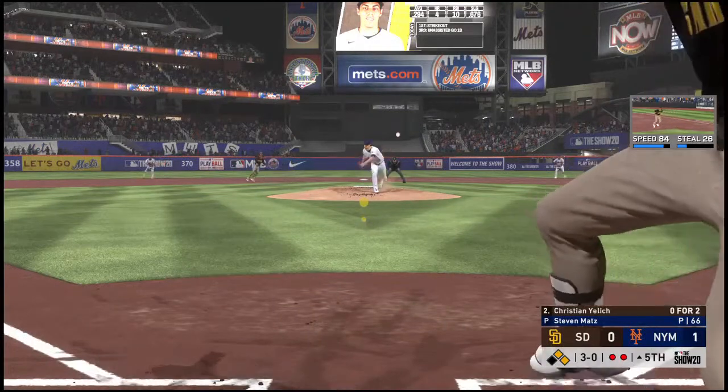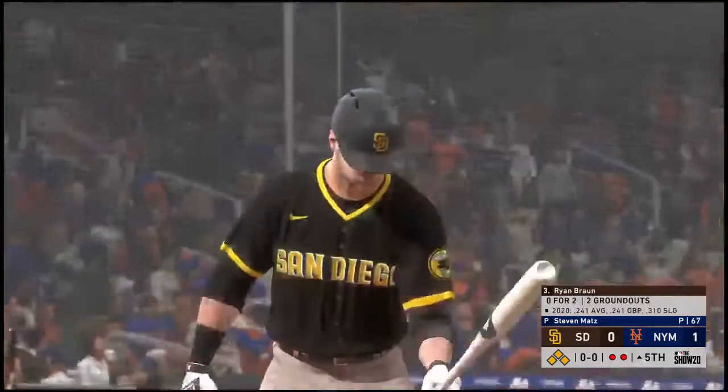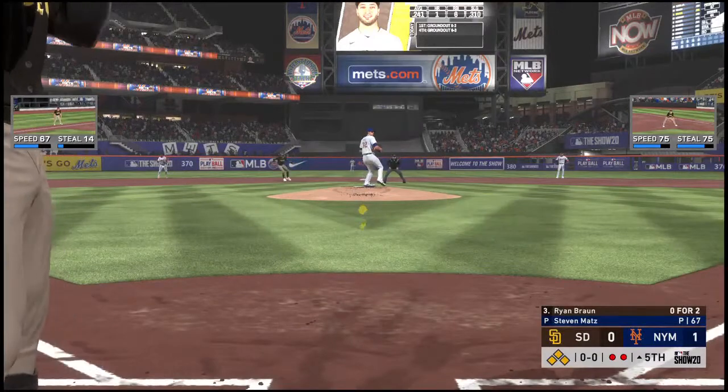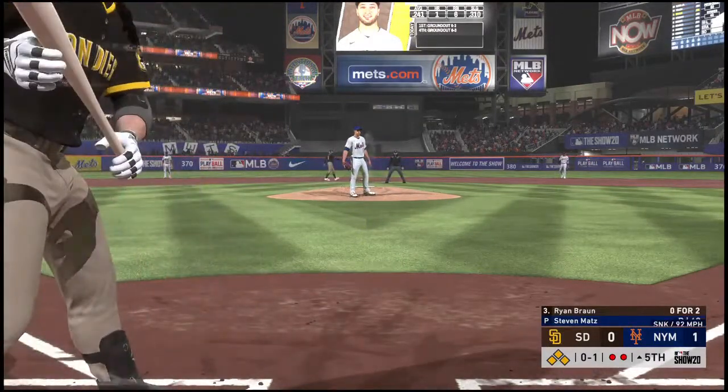Ready with the 3-0. And that pitch misses for ball 4. So some intrigue now as the bases are loaded here with 2 away. Now here's Ryan Braun, as he's got a chance to tie this ball game up with that equalizing run just 90 feet away at third.